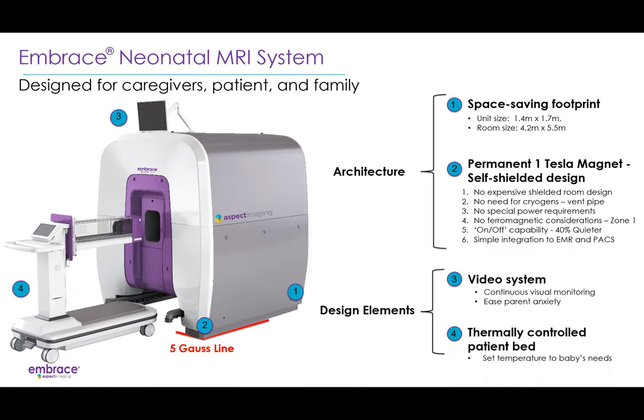So moving on to number two and talking about the system itself, it is a permanent 1 Tesla magnet with a full self-shielded design. That's a very important component to the Embrace. Because it is fully self-shielded, it doesn't require a shielded room. It doesn't require the expense of shielding the entire room, all walls, floor, and ceiling. It doesn't require cryogens, so it doesn't have to have that mechanical infrastructure to manage those cryogens, piping them to the system, and then very importantly, having the ability to vent them out of the system when needed. That requirement doesn't exist with the Embrace.